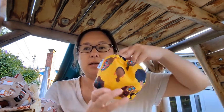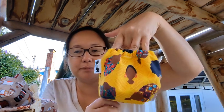My daughter and husband do my drawstrings. So my husband's not home during the day because he's working. And so they haven't done the drawstrings on the latest couple bags. But I have the cozies. So I have this one, which is this beautiful yellow. I have bags as well. I just haven't finished sewing them or put the drawstrings on them yet.